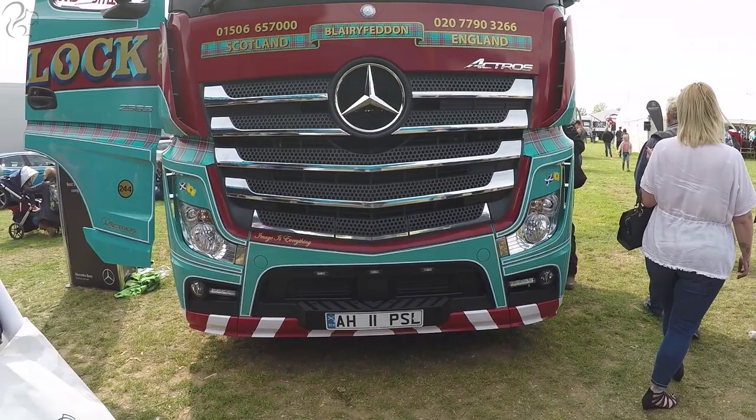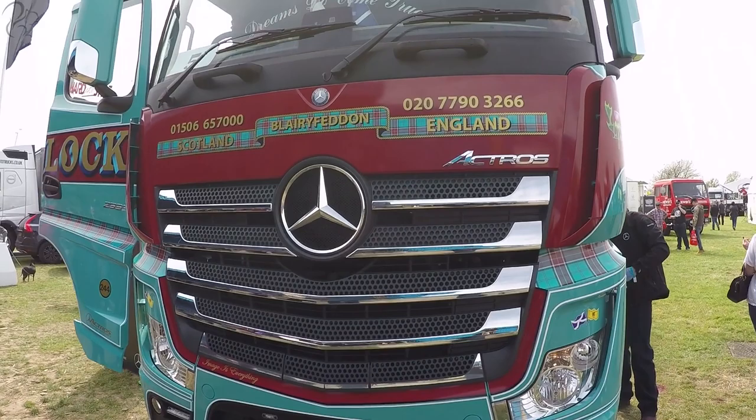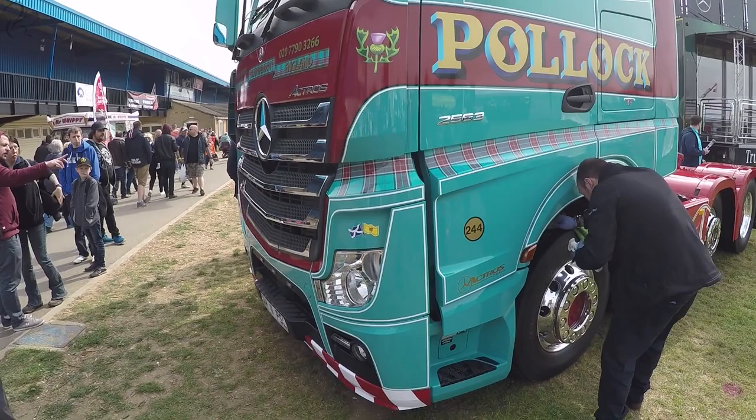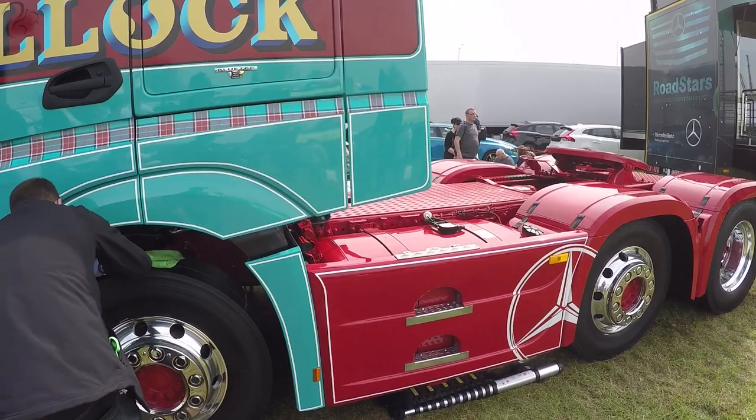I think one of the best Mercedes-Benz Actros paint skins I've ever seen. There's something about this paint job that just looks amazing. They've done everything so well on this truck, you know. I love the red and the blue colour, the contrast. The heavy haul kind of trim down at the bottom there.